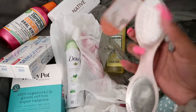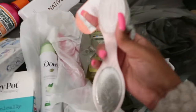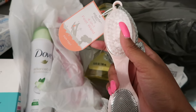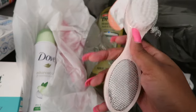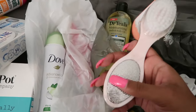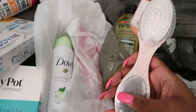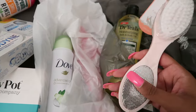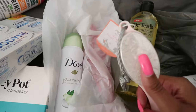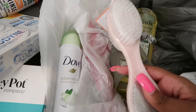I also got this little foot wand for when I'm in the shower. It's a 4-in-1, so it has the brush part so you can put the soap on and brush it to wash your feet and actually cleanse them. But then it has this part right here, which you can use to make sure your feet are nice and soft. But they also have this side and this side right here, which basically does the same thing as this one. So yeah, I'm very excited to use this.